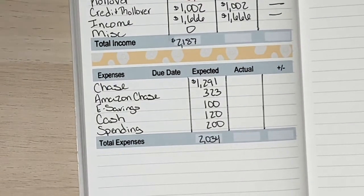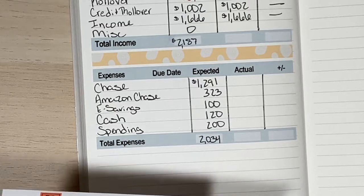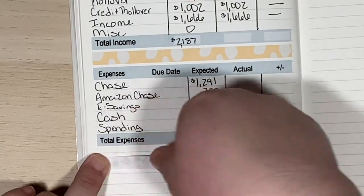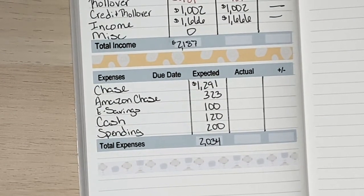$34. All right, let's do a little more of the thin washi, because we gotta separate stuff out, right? I mean, why not make it cute while we can? And then let's do our potential rollover.